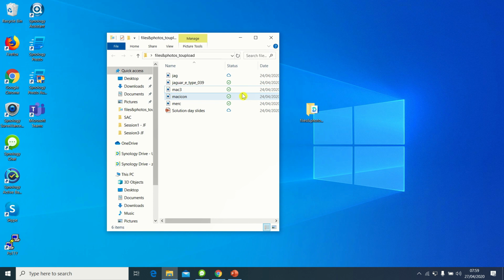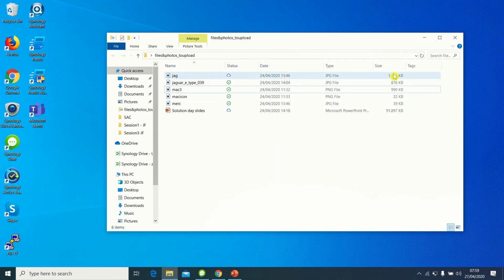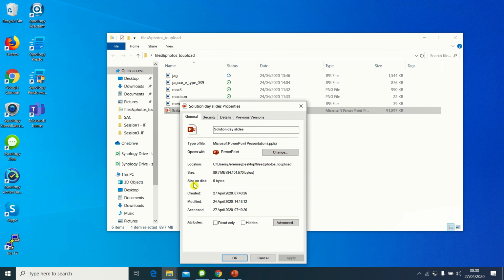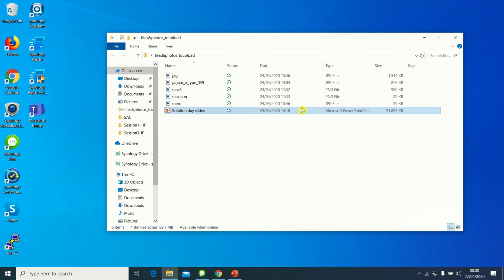Right, so let's just resize this window and take a look at our different files. You can see the size that they physically are in real life, and obviously if they have that little green tick, it means that they're physically synchronized to the Windows machine. Now if they have a little cloud icon, they're not using any space locally, and you can see that by checking the properties of the file, 0 bytes being used, so that's perfect. We're going to see what happens when you double click on one. We'll do that with the JAG image.